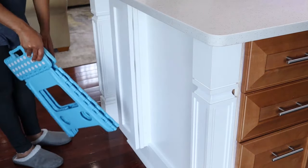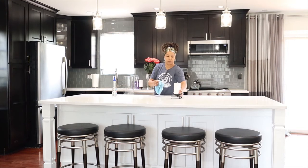So I painted out the posts and the unfinished doors and the majority of the island white, but I did leave the front cabinets, or the old base cabinets, unfinished, only because I have been thinking about whether or not I wanted to paint them out white or brown or gray or some other color. But I do plan on completing that project this summer. So if you guys have any suggestions, do let me know in the comment section.